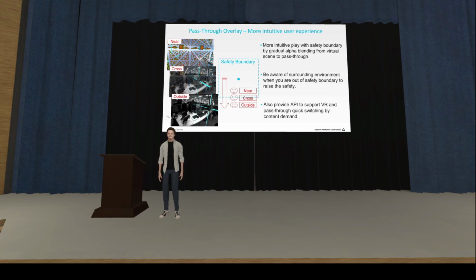Now let's talk about the pass-through overlay feature to enhance the immersive user experience. Think about when you stand in the middle of the VR start point. You can see a complete virtual world. Then when you start to move near the edge of the virtual world, you will see a mixed scene with half real world and half virtual world. After you walk outside the virtual world, the real world turns on completely. This feature can also secure the safety of the player. Additionally, we also provide an API so developers can decide when to quickly switch inside your content.